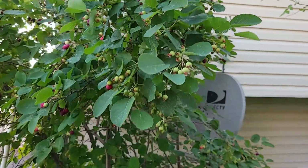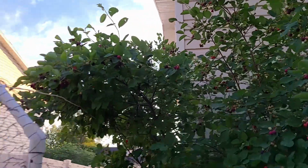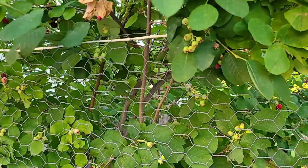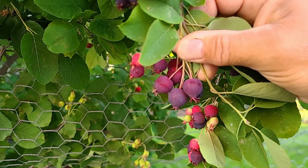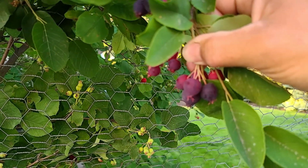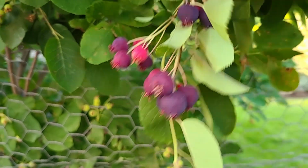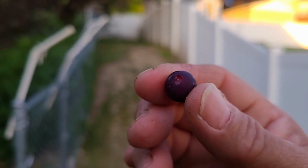Right here we have my June berries, and I've actually had a couple of them that were ripe. Let me see if I can find a ripe one for you. Okay, first I want to show you the unripe ones. If you notice, these look a little more red in the video than they do in real life, but if they have any red on them at all, they're not quite ripe. If you look at this one right here, it's fully purple all the way to the stem, and that's when it's the best. See, it's got a little bit of red on the stem end, but the rest of it is dark, and this is when it tastes fantastic.